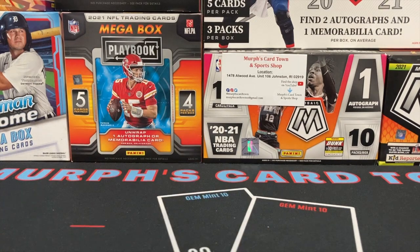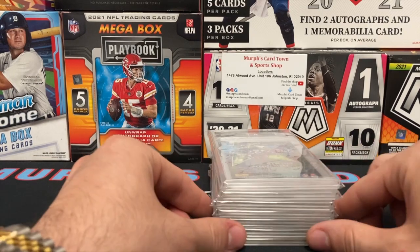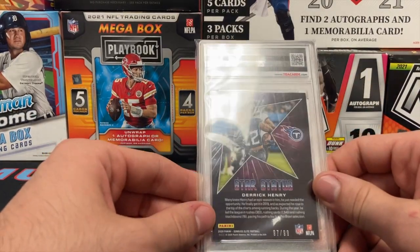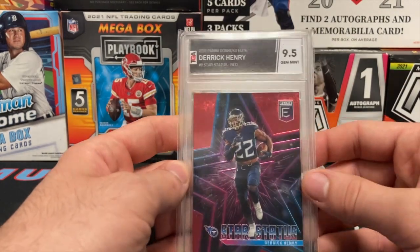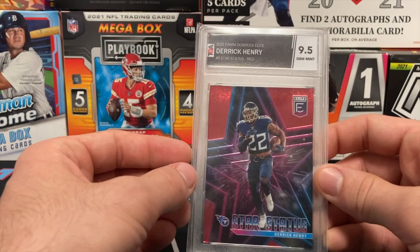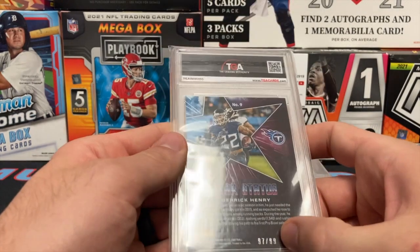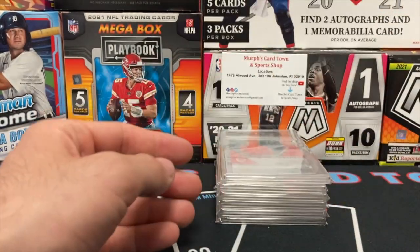All right, move those off to the side. We have one more stack to go in our 30-card submission reveal. And we're going to start off with a Derrick Henry out of 99 star status. Ooh, almost at a 10. Oof, I wish. A 9.5 star status red out of 99. 97 out of 99. Oh, that's a very nice card.